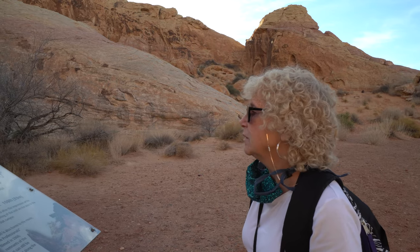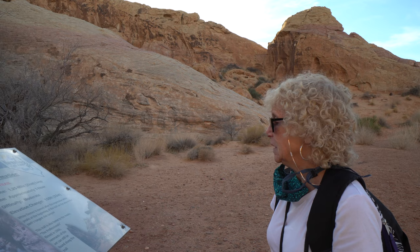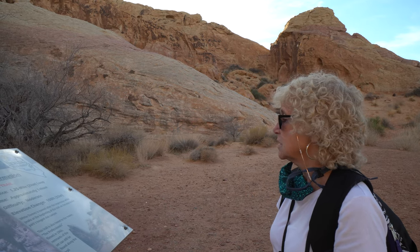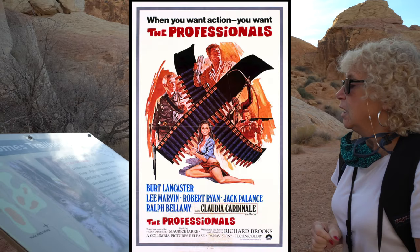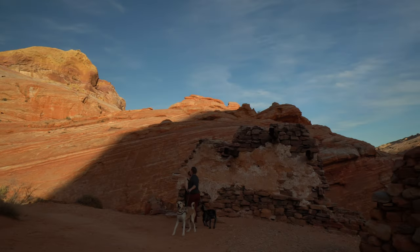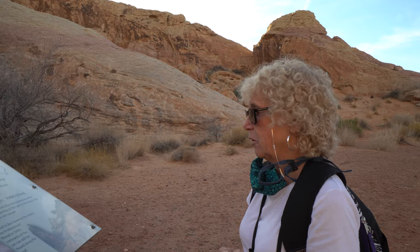White Domes Trailhead. White Domes is named after the impressive white peaks at the beginning of the trail on the way to the park's longest slot canyon. This trail is also home to the movie The Professionals, filmed in 1966. Remnants of the set can still be found along the trail.